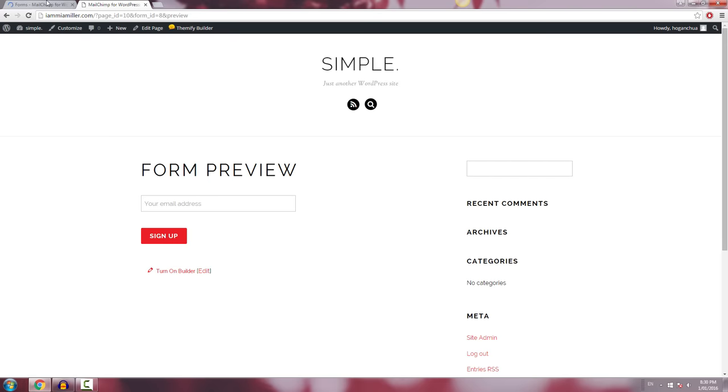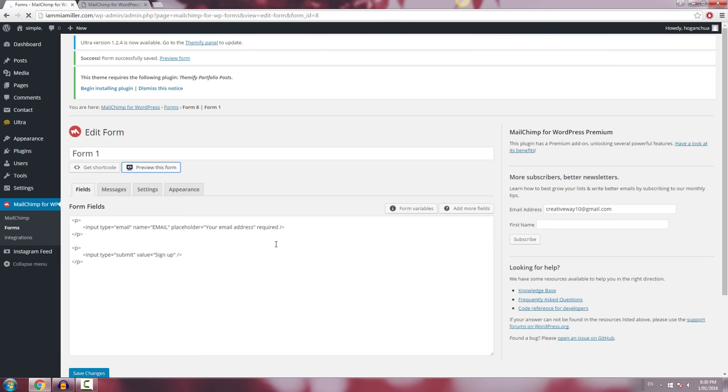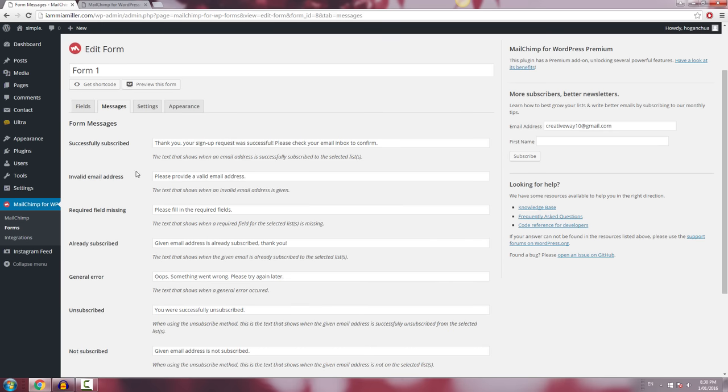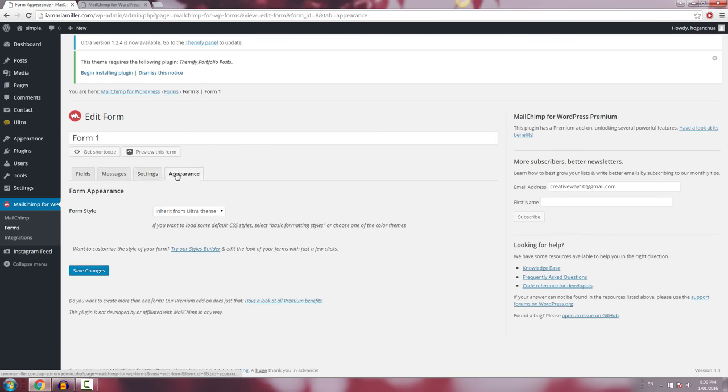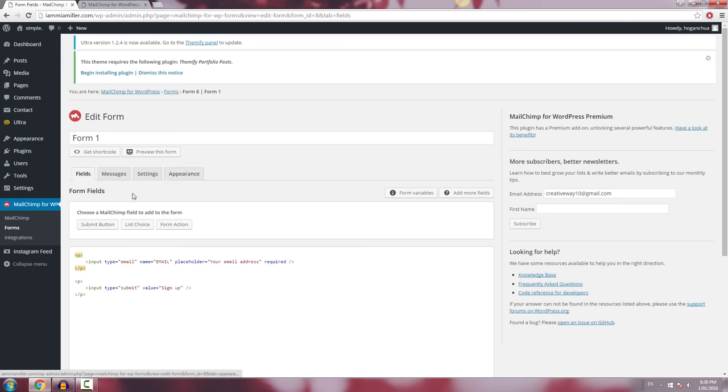You can play around with the settings and variables here, but I'm not going to dwell too much on this stuff. As you can see, you can also change the messages, the settings and also the appearance. Okay, so we're going to leave all that now. That's all we need to do for this tutorial.